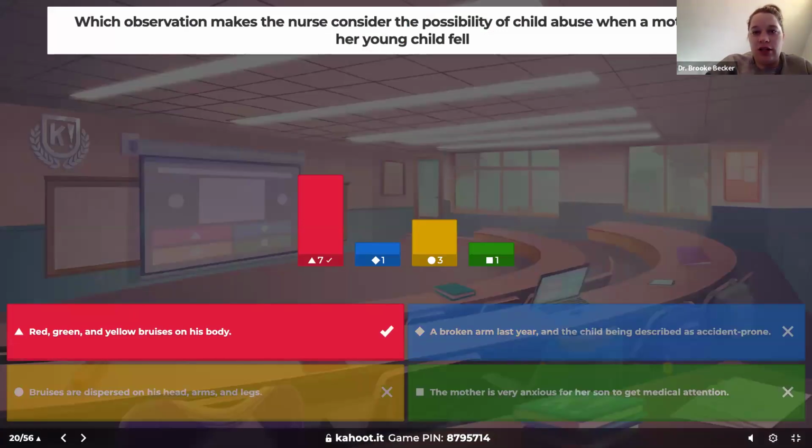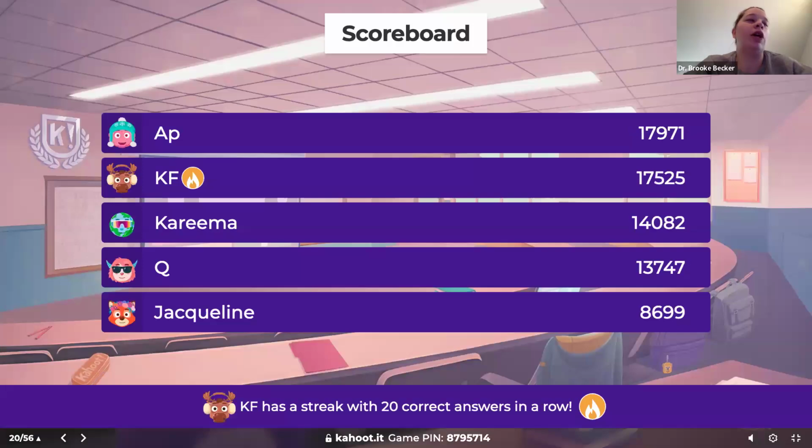So different stages of bruising. So red, green, yellow bruising throughout his body. So that's kind of a sign. Now, normal kids will get red, green, yellow bruising on their shins and things like that. And that can be normal childhood bruising. But if it's throughout the body, that's a little bit more concerning. There's different stages of bruising. Okay. Good.